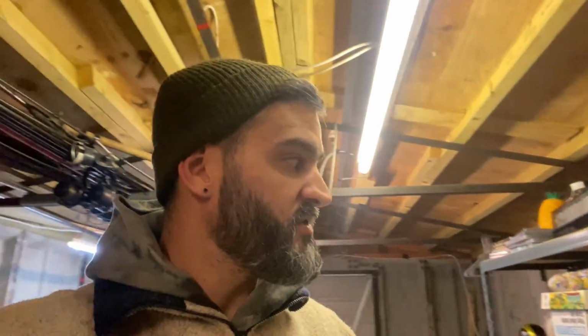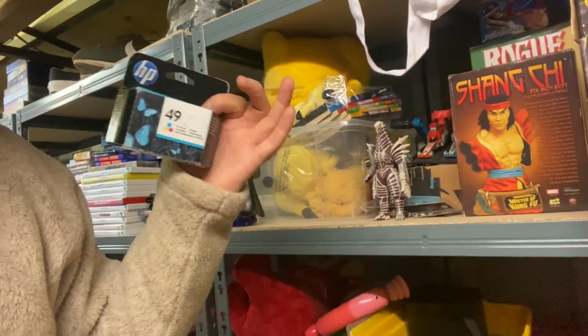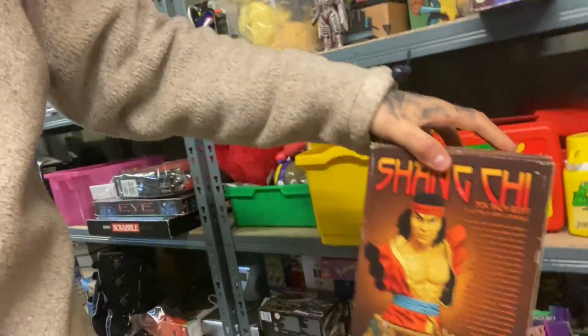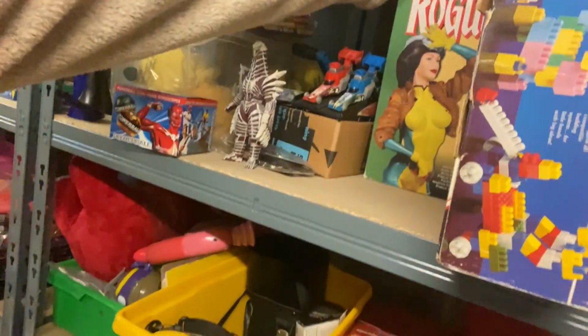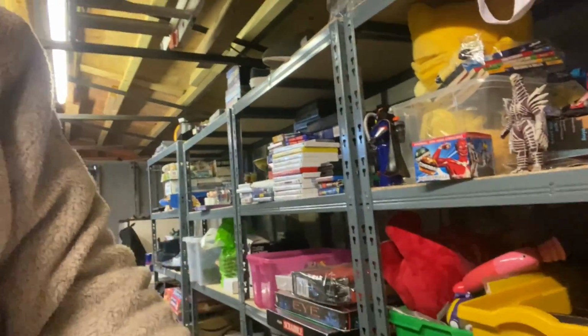Free ink. While we're here, I do have a couple of orders to pick, so I'm going to get on and pick those now. We will start with the first thing, which is these two. So we have here, oh gosh, speaking of ink, we have these Marvel busts. This is the Shang-Chi, and we have, oh goodness, Rogue. Let me take these over and I'll tell you a little bit about them.